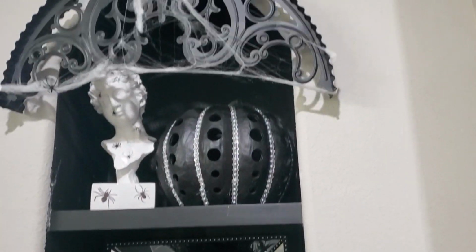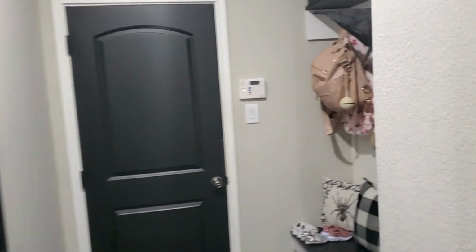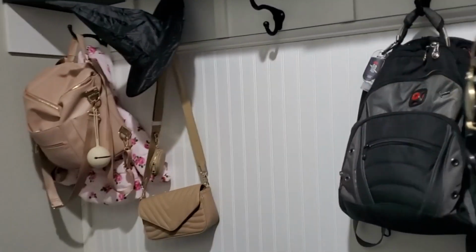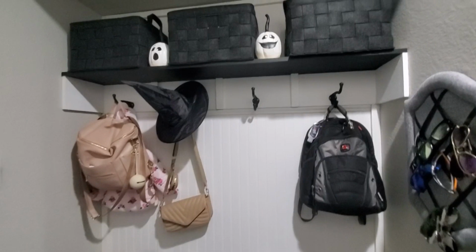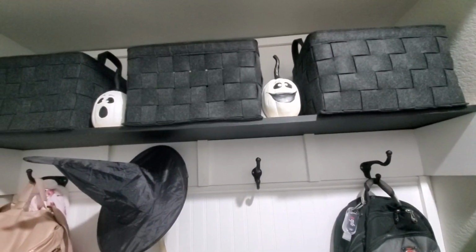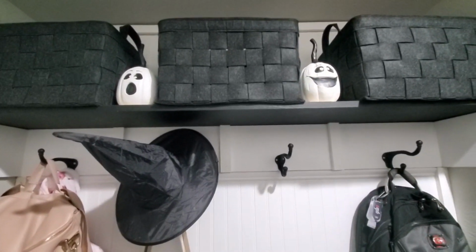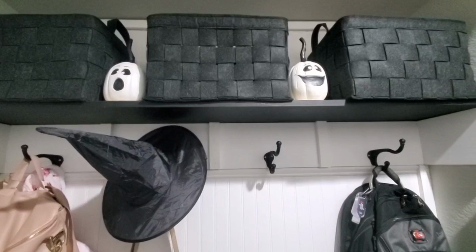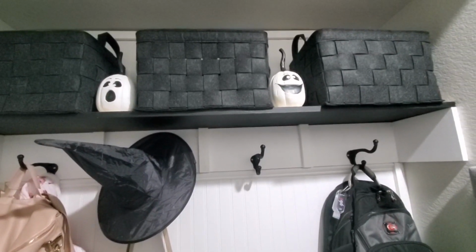So here you go. And then over here is our entrance from the garage, and we have this mud closet area. I didn't do too much here because we actually use this space daily. I just have these 2 little pumpkins up here. One's really excited, and one is creeped out or scared. Boo. And these are from Hobby Lobby when they were selling Halloween decor. They're not really doing that anymore.